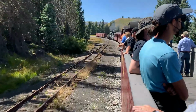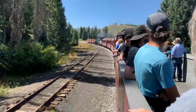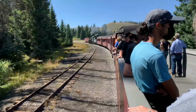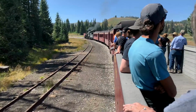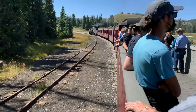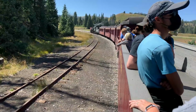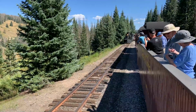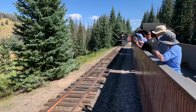And speaking of switching, we're going to be stopping up here to do a little bit of switching. Yes. They put some wood cars, fuel cars for the wood locomotives, here in our train, and we've got to spot them here for the wood locomotives when they come by. That's going to involve moving these box cars out of the way and then unloading our cars and then putting the box cars back where they belong. So we've got a little tiny bit of switching to do up here at the summit.